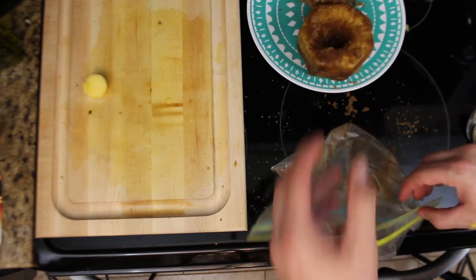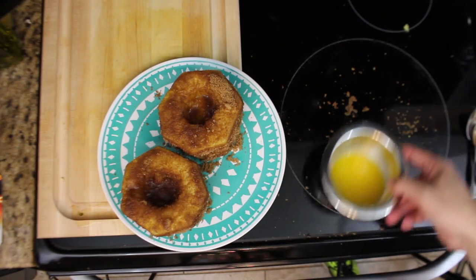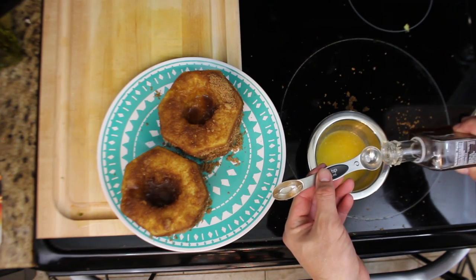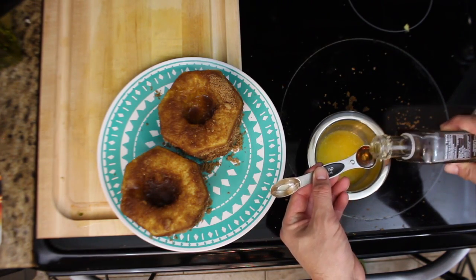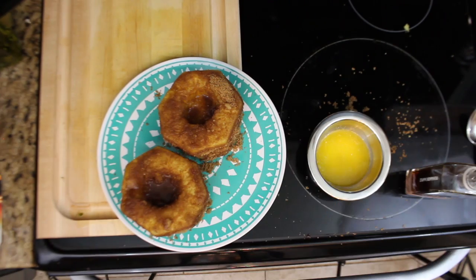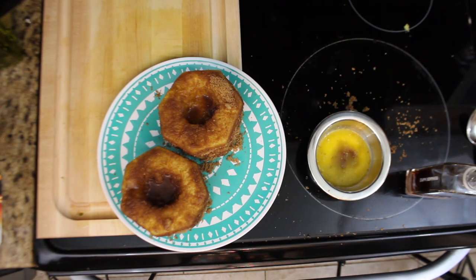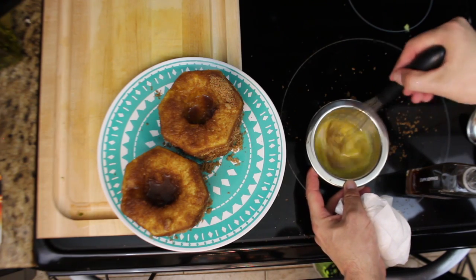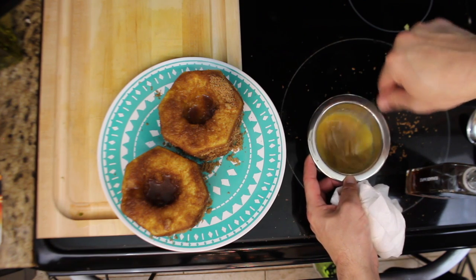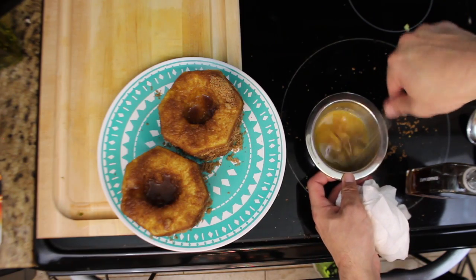And let it sit. So we've got our pineapple bowls. We're going to let those rest. And then here I've got a half a stick of butter. We're going to use about a teaspoon of this Run Amok cinnamon vanilla infused maple syrup. What's left of our brown sugar. And then just whisk that together. And this is what we're going to baste these with once we get these cooked for a few minutes.